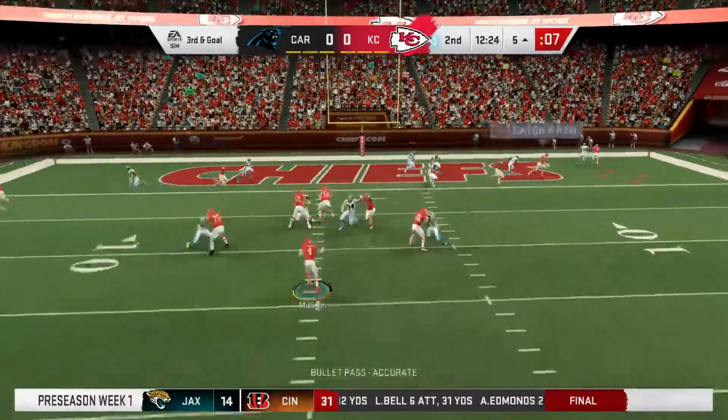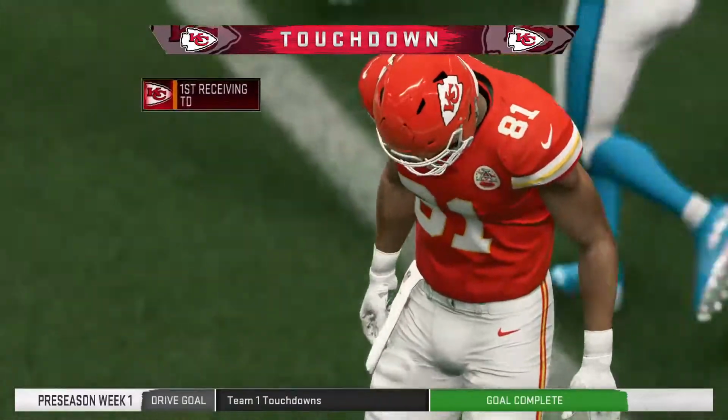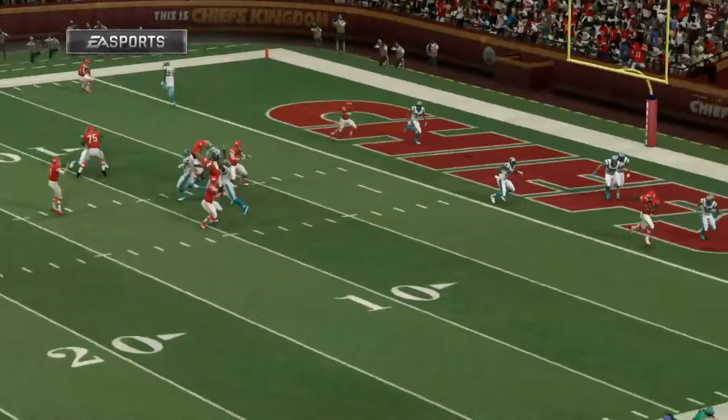Back to throw. And that is caught. Touchdown, Kansas City. Tyrell Williams there to make the grab as his guys are on the board first here tonight.